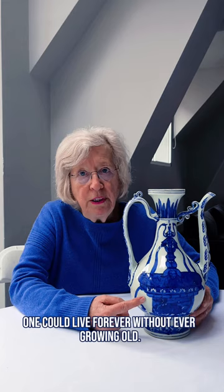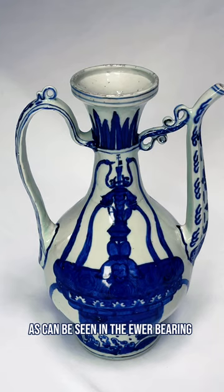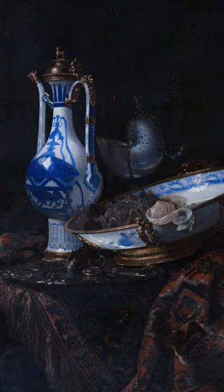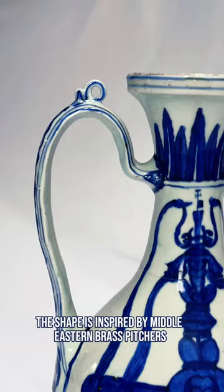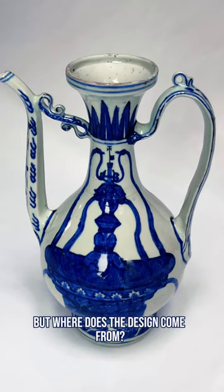In the mid-17th century, these ewers were also prized objects among Europeans, as can be seen in a ewer bearing the magic fountain motif in a still-life oil painting by Willem Kalf, circa 1660, in the museum in Madrid. The shape is inspired by Middle Eastern brass pitchers, but where does the design come from?